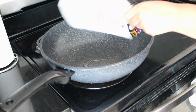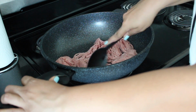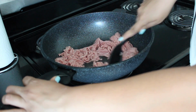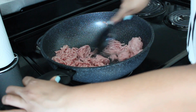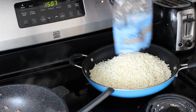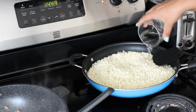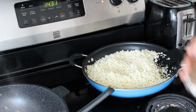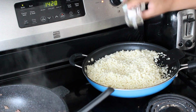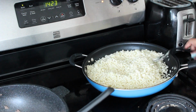I've added some sesame oil to the pan and then my extra lean ground turkey. You don't need to use a wok, but I was just using so many pans this day to cook, and woks are actually really great, super non-stick. Then my cauliflower rice. I bought this at Costco. You could just as easily, or not as easily, buy a cauliflower head and use a food processor to create this.